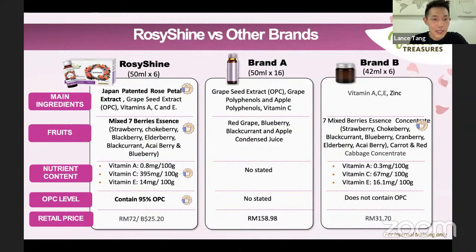Secondly, the fruits that they actually use for RosyShine are the 7 berries that I already introduced to you. In the market, some of them didn't even use up to 7, some of them do, but they include other things like carrot red, cabbage concentrate. Okay, so in terms of nutrient content, you can see the comparison is slightly higher on the RosyShine, especially for the vitamin C that we know for its antioxidant power, as well as the importance of it in terms of whitening. The one in RosyShine is 395 milligram per 100 mg.